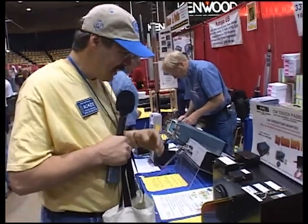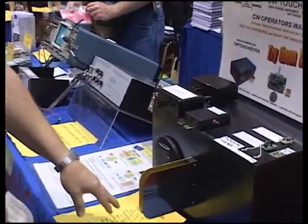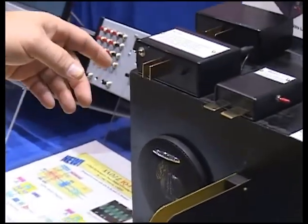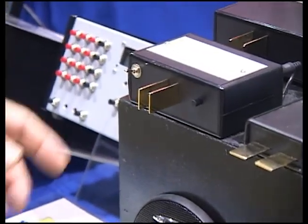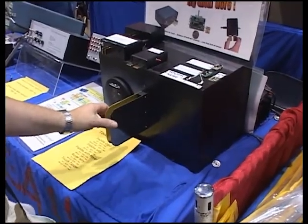This is pretty neat. Something I've seen in the magazines years ago, but never actually seen one. This feller sells these circuit boards that you can wire up to little metal contacts, and there's no movement to them. They're just touch sensitive.